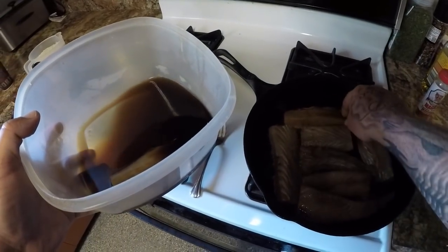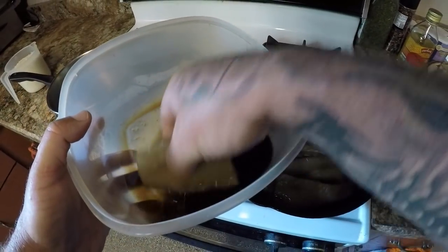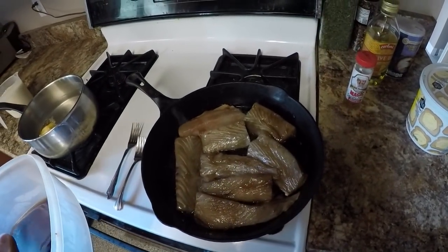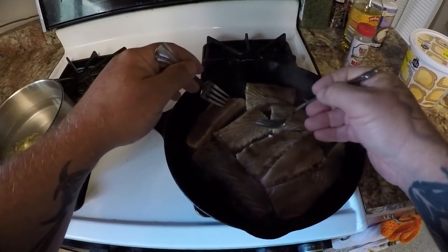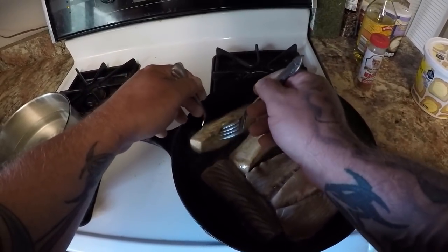If I can fit them all in here. Those cook. Alright guys, we're going to go ahead and flip these over. Very carefully.